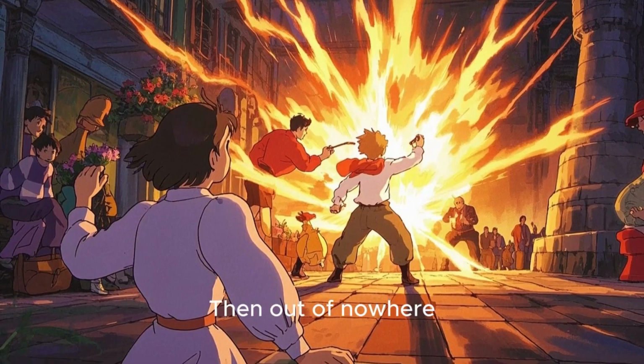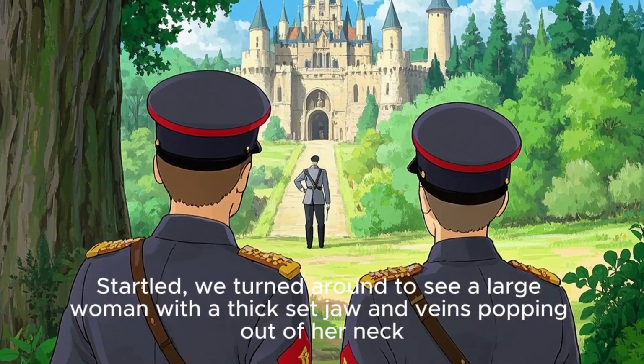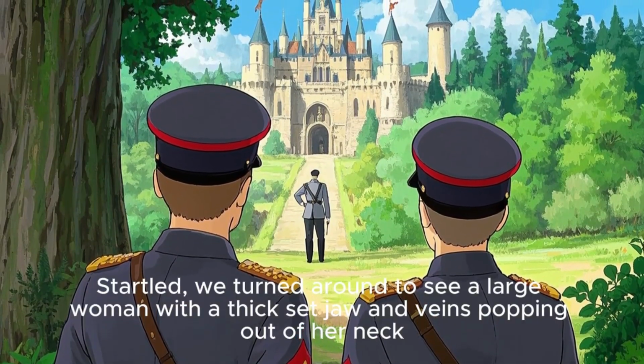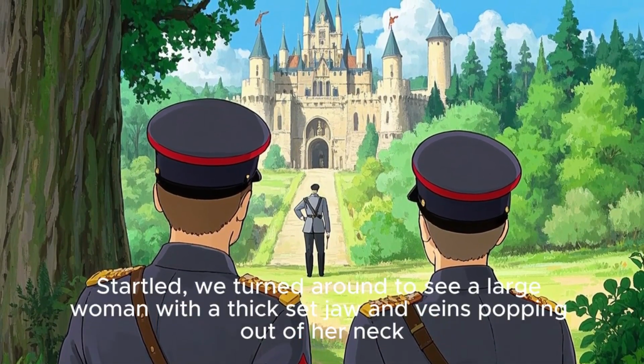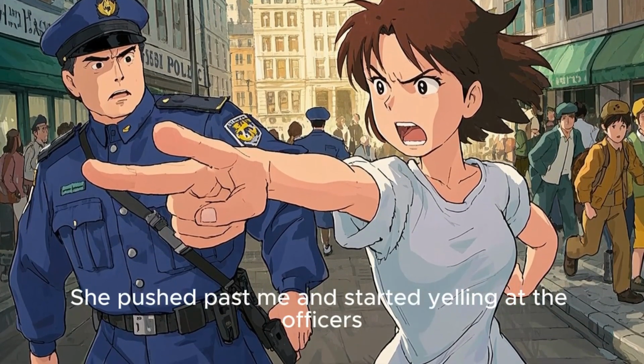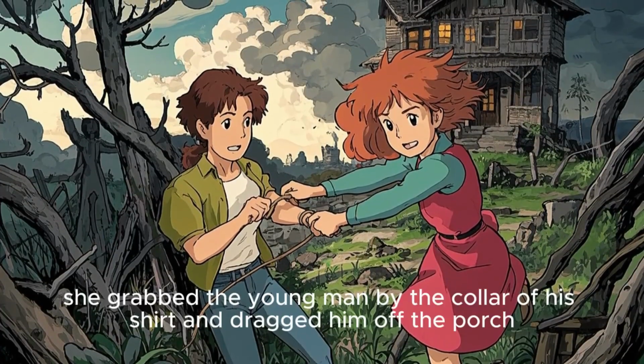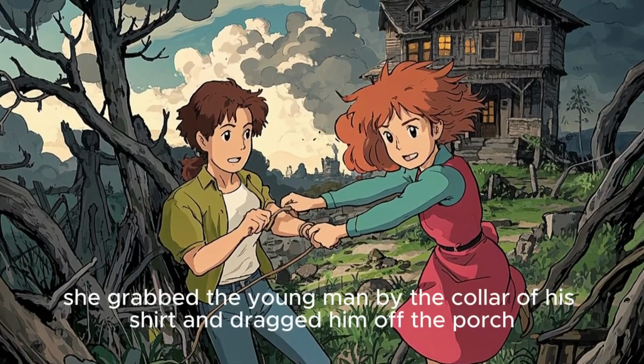Then, out of nowhere, a loud voice boomed from behind us. "Get off my son, you dirty animal." Startled, we turned around to see a large woman with a thick-set jaw and veins popping out of her neck. She was stomping up the steps towards us. She pushed past me and started yelling at the officers. "Do something, do something." Before either of us could say a word, she grabbed the young man by the collar of his shirt and dragged him off the porch.